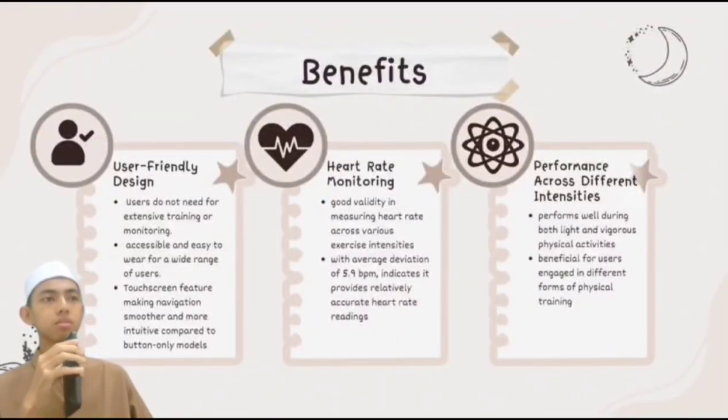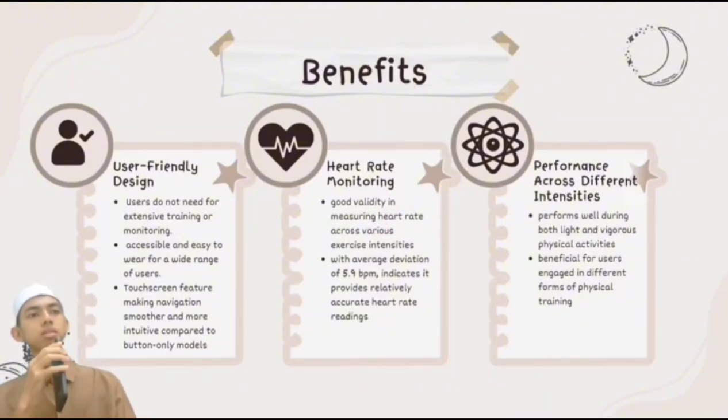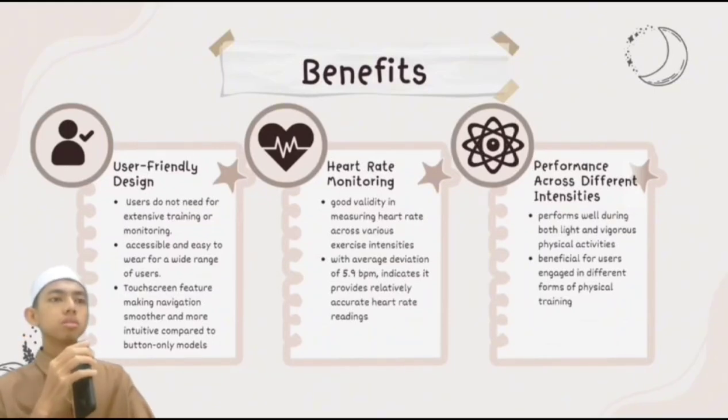Benefits of Polar Vantage M3. So one of the benefits of the Polar Vantage M3 is its user-friendly design. Users using the Polar Vantage M3 do not need excessive training or monitoring. The Polar Vantage M3 is accessible and easy to wear for a wide range of users. It also has a touchscreen feature, making navigation smoother and more intuitive compared to button-only models.